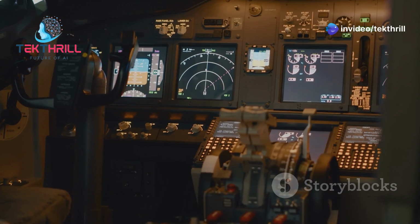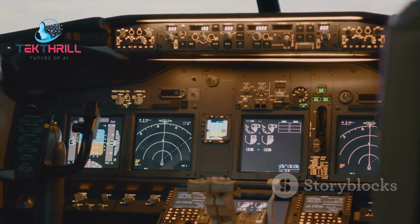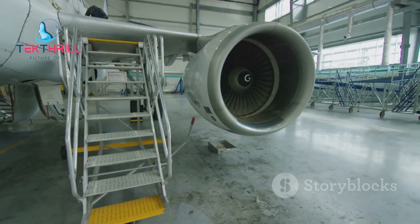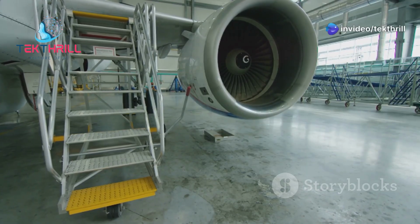In the aviation industry, AI is used to analyze data from aircraft sensors. This data is crucial for maintaining safety. This helps detect fatigue in critical components like engines and wings, ensuring they are in optimal condition.